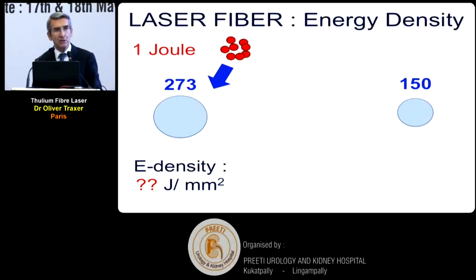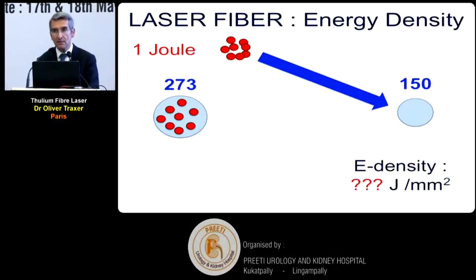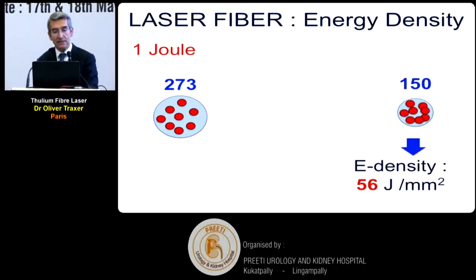But now, if we consider the energy that we will distribute into the fiber, let's consider one joule. It's a specific setting, 1 joule. If I'm using 1 joule in my regular fiber, 273 micron, my energy density would be 17 joule per square millimeter. That's what we call the energy density. It means the distribution of the energy into the fiber. So now, if I'm using the same energy, 1 joule in a smaller fiber, 150, what is now the energy density? If you calculate 1 joule in a small fiber, 150, the energy density would be 56 joules per square millimeter, so much, much higher.